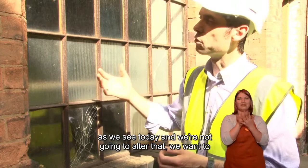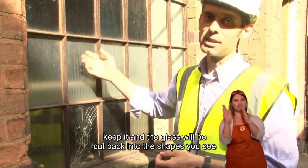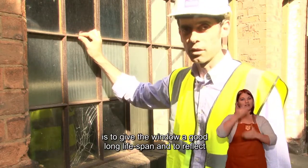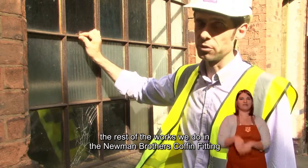And again, we're not going to try and alter that. We want to keep it as it is, and the glass will be cut back into the shapes that you see it now. And the main purpose of the repairs really is to give the window a really good long lifespan to reflect the rest of the works that we're doing within the Newman Brothers coffin fitting.